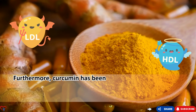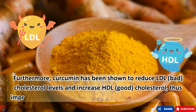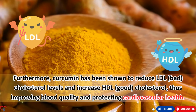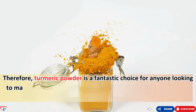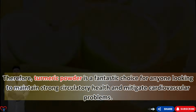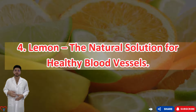Furthermore, curcumin has been shown to reduce LDL, bad, cholesterol levels and increase HDL, good, cholesterol, thus improving blood quality and protecting cardiovascular health. Therefore, turmeric powder is a fantastic choice for anyone looking to maintain strong circulatory health and mitigate cardiovascular problems.